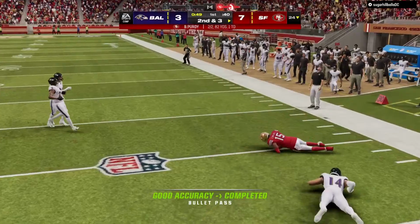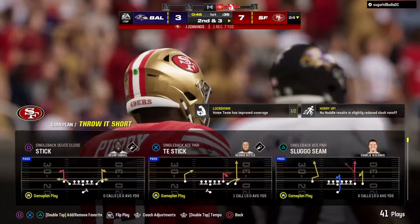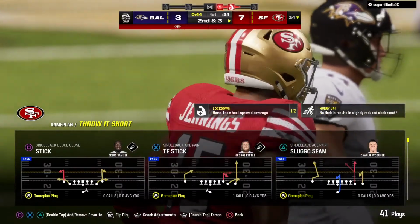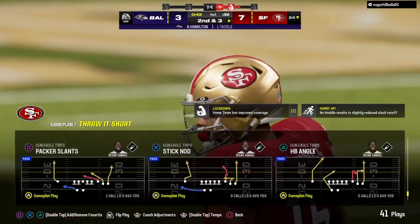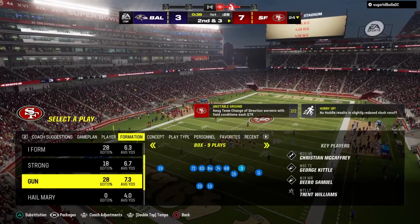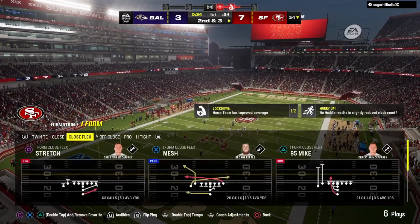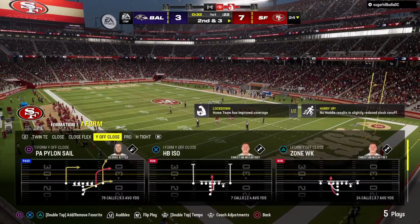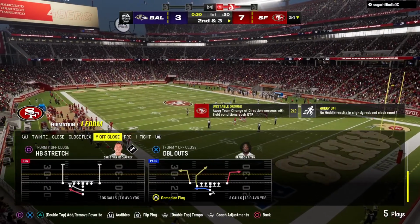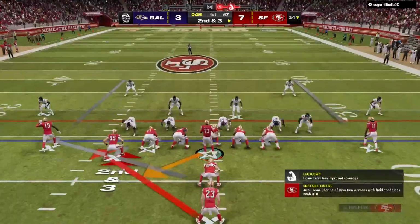And now the drive starts with a completion out to the right. So the completion is good for 7 there. And that'll bring up second down. Well, if you do read man coverage, Brandon, the drag route's a pretty good one to run against it because you're running away from people on it. From the 24 now, here's 2nd and 3.